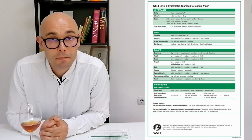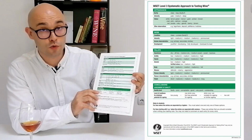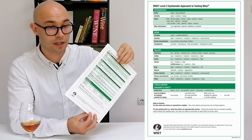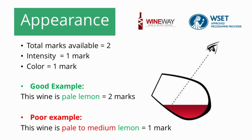In your study pack you will receive the systematic approach to tasting grid, and on the back side you're going to have the lexicon on how to describe the wines for Level 3. So let's go through the grid of the systematic approach to tasting. First we're going to be discussing appearance.